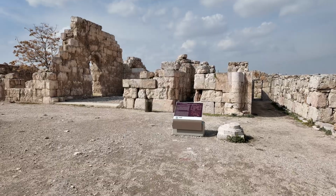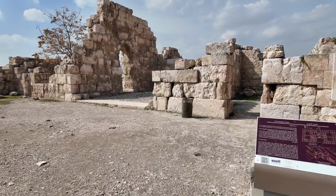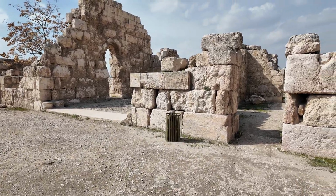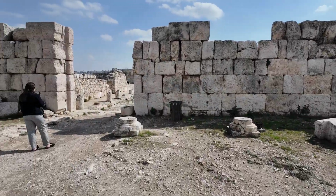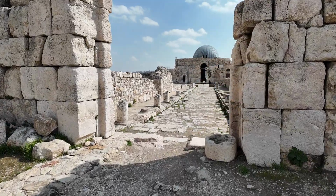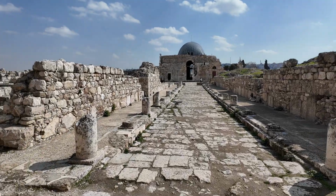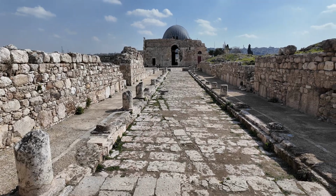This wasn't just an Umayyad residence, it was an Umayyad Palace. So this is where the Islamic royalty would have lived. They bathed, ate, had their harems, everything. And they were conveniently located right next to the mosque. So you could wake up, put on your royal robes, stroll out, take a walk down here, and do your morning prayers.